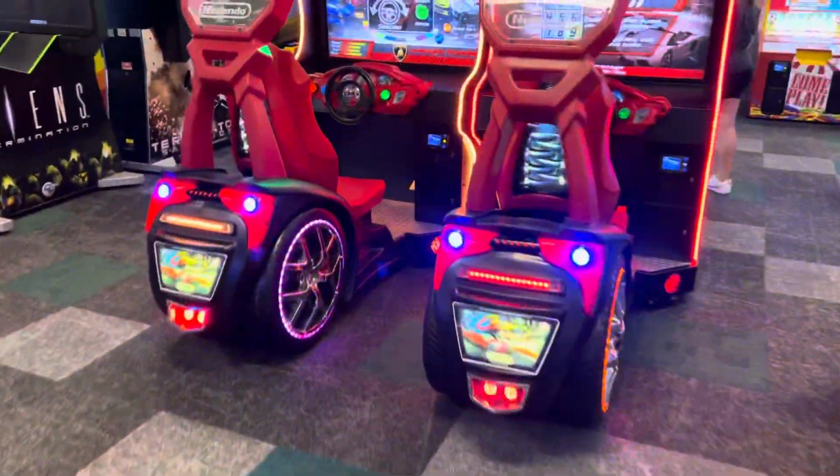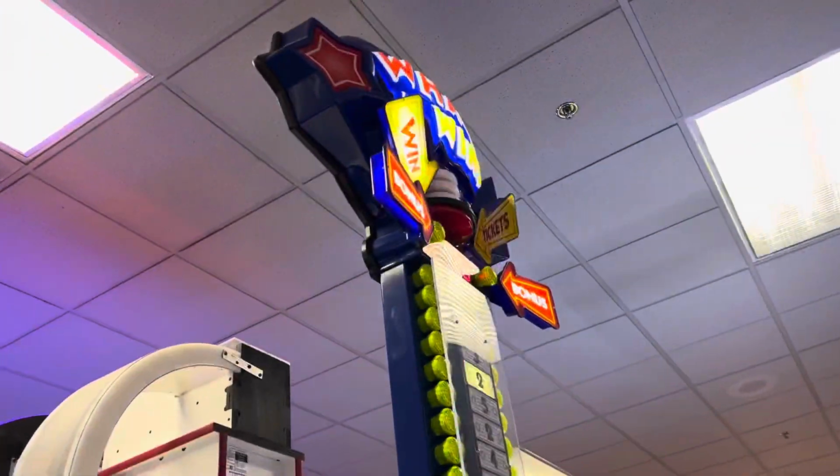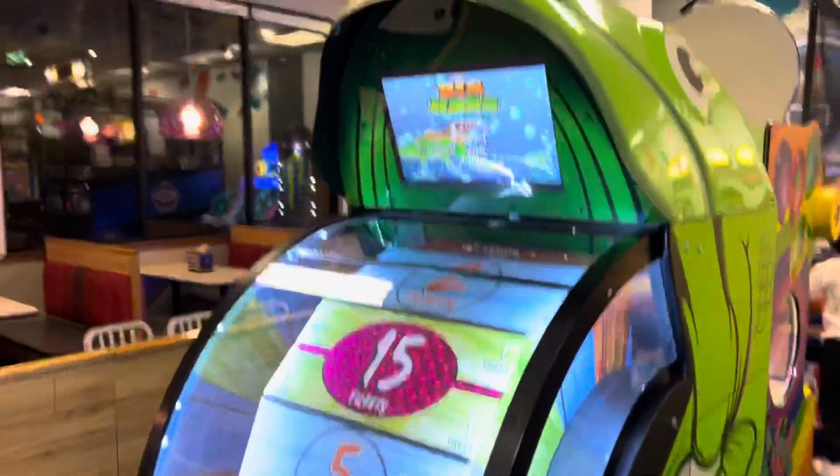Over here, there are some Cruis'n Blast, so there are 2 Cruis'n Blasts. Here is the Fruit Ninja FX, single one. Over here is a Whack-A-Win for 100. Here is Aliens Extermination, Big Bass Wheel Pro.